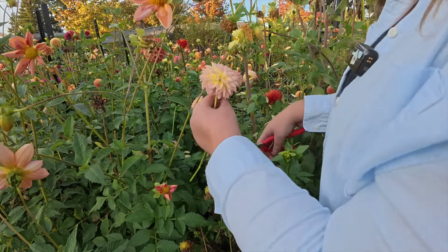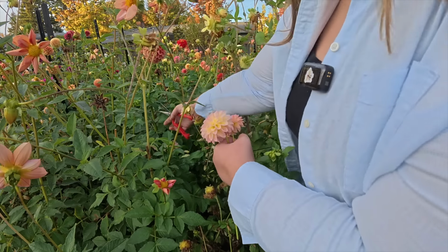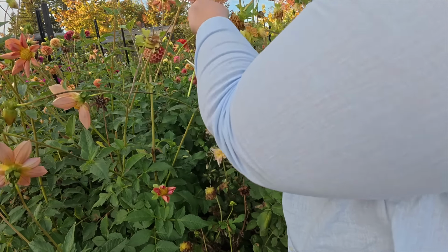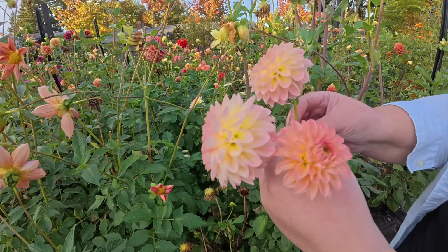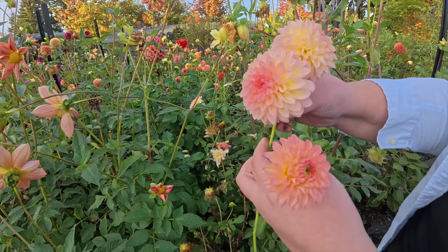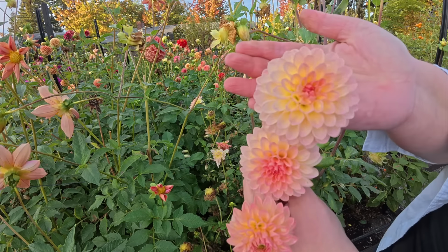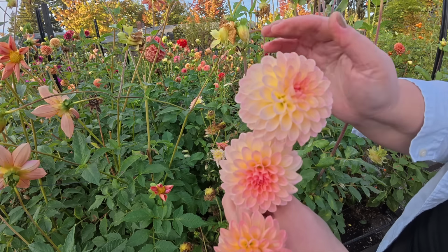But when I first saw this one, and again, she was one of the very first ones to bloom, I was just starstruck by her. She is gorgeous. She does pull in a little bit of peach, but the color towards the tips is so light and delicate. It almost looks like a watercolor painting.